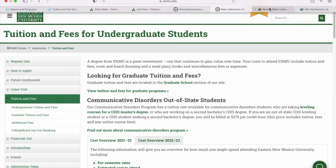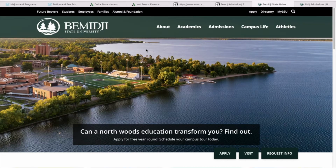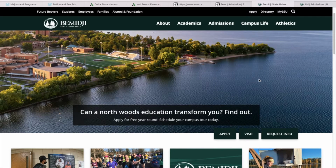And then our last university, which of course I'll struggle to pronounce the name, but I think it's Bemidji State University. Look at, oh, you guys, every time I see water, I'm just in love.